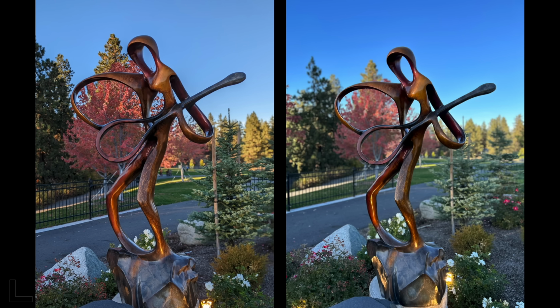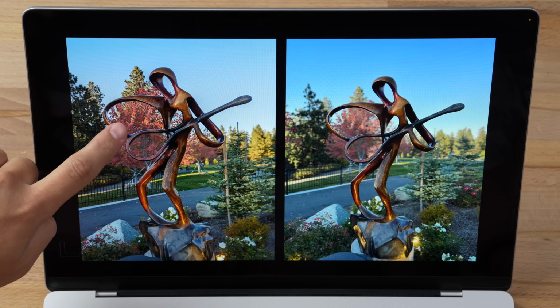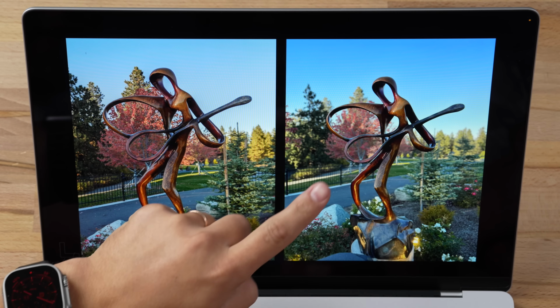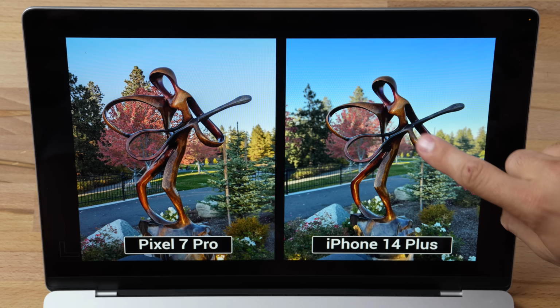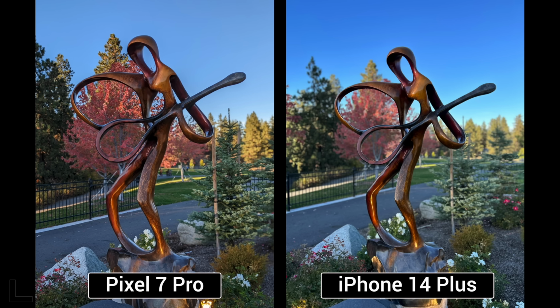Whoa. So this was supposed to be a portrait. Well, the left one is not. Wait a second. Look, this is blurred, but this is not. And the trees back there. What in the world? Most of this is blurred. Yeah, this is good. The one on the right looks really, really good. That's the iPhone. Now, there is a little bit of an issue here, but it did do a better job, I think, overall. I actually took two pictures with the Pixel because I thought maybe I messed up.